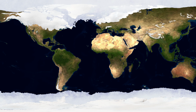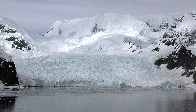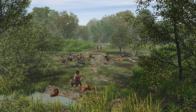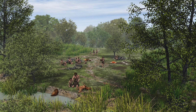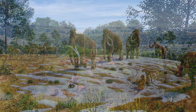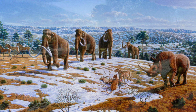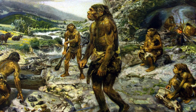For perhaps hundreds of thousands of years, as the glaciers extended and retreated across northern Europe and Scotland, Doggerland persisted as a riparian landscape that may have been the most rich in the region. Paleolithic megafauna such as woolly mammoth and woolly rhinoceros grazed the lowlands. Neanderthals filled the river valleys with settlements.